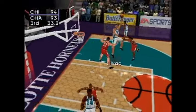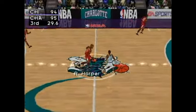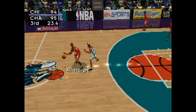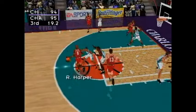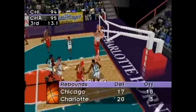From the right side to D-Box. With the hook, he hits the shot. Inbound pass to Harper. Harper to Pippen. He receives the pass at the top of the key. He pump fakes with the shot.